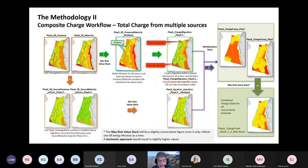Finally, the total charge risk is obtained by producing a maximum risk value stack of all these composite risk stacks. And these show areas where the source rock level, which source rock level contributes to charge in a given area with the lowest risk. It should be noted that this simple stacking provides a slightly conservative number compared to using a more correct stochastic approach. However, at present, the latter is rather difficult to apply, and we have only tested it in assessment unit one.